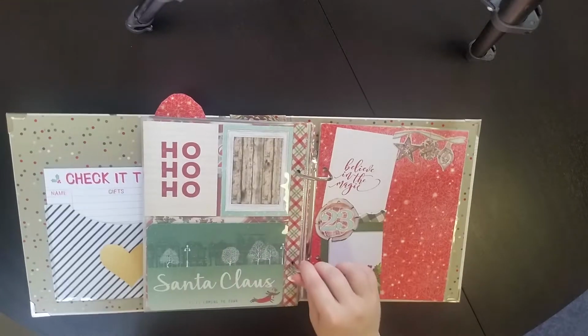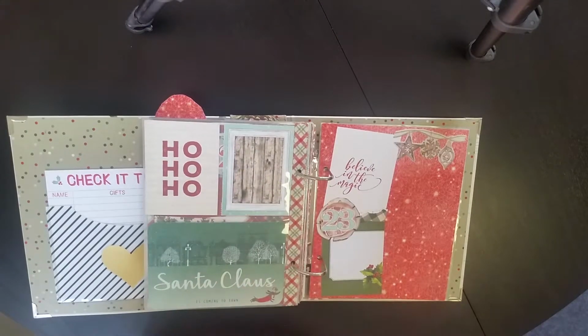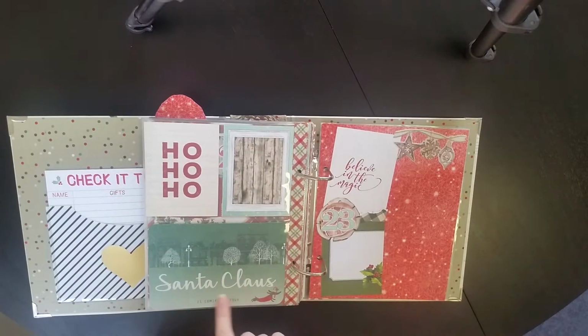And then on the other side, this is what it looks like. So I can put a photo there if I want. It just says ho ho ho. And then on the other side of this, it says Santa Claus is coming to town. It's got a cute little dachshund. I love that dachshund.